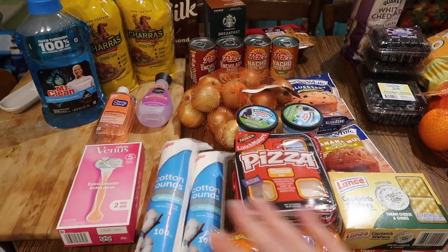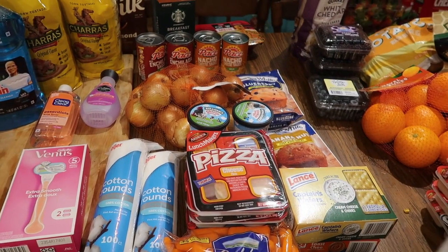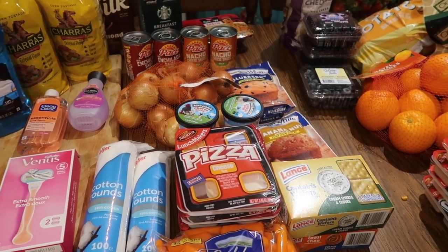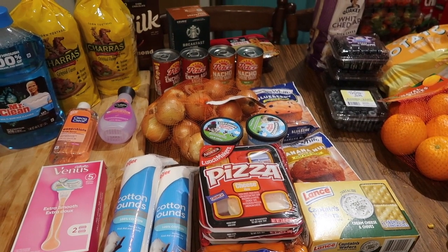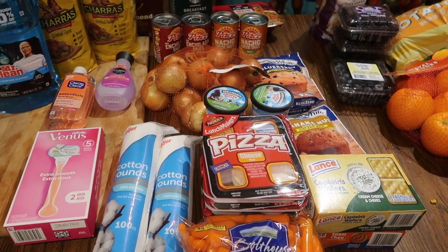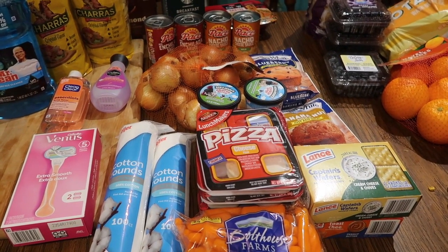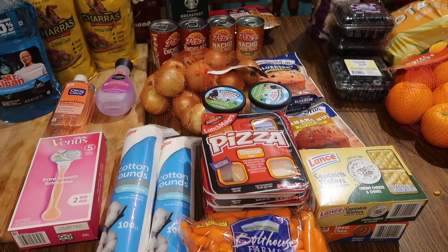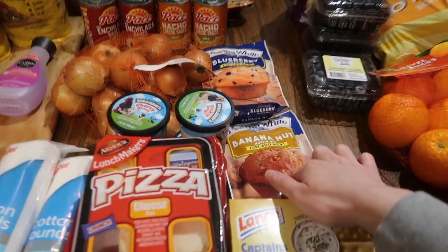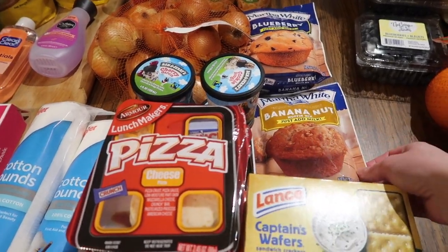So this side of the table over here is everything we picked up from Meijer. We ended up paying $29.12 and saved $38.22. So almost a 50% savings, which I don't think is too bad considering what we ended up picking up. And as I've told you guys too, they had the 7 for $7 sale running again this week. Some of these items might be like $1.24 or 29 cents or something like that.